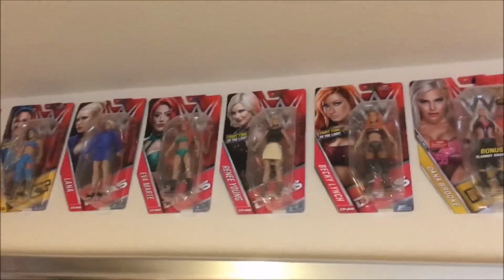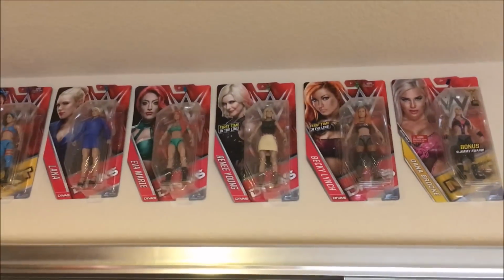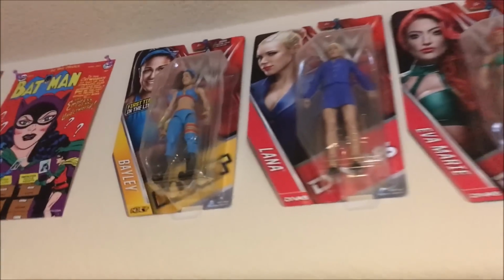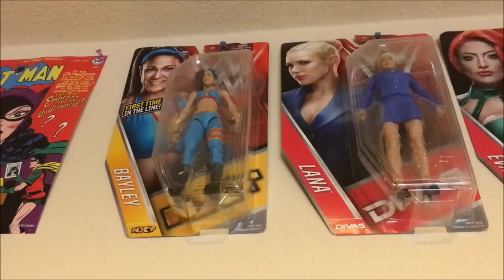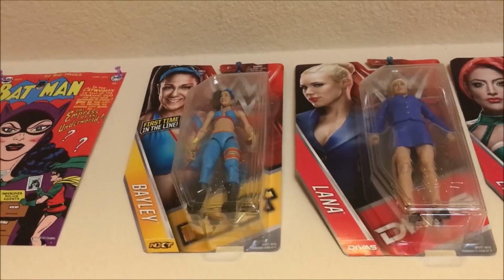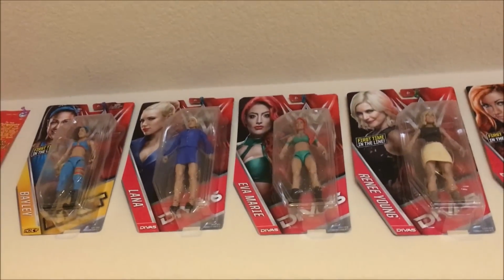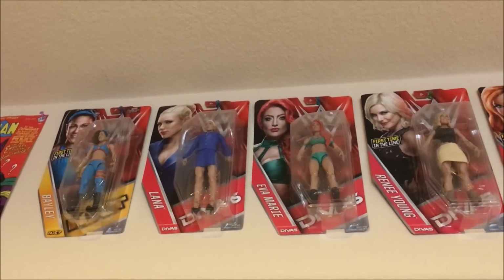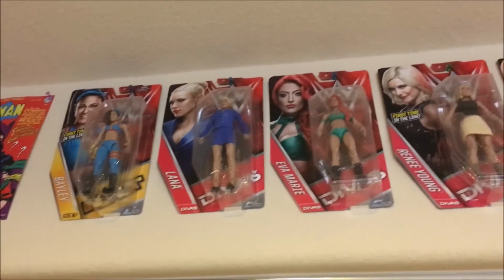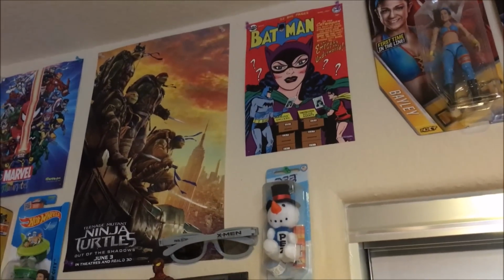And the reason why I got into these, not really because I'm not a wrestling fanatic, I don't know anything about it, is because of this Bailey action figure. I actually won this in a contest from another YouTuber. So that's the reason why, and I decided, you know what, let's decorate these walls with these figures. I don't know if I'm going to get other characters or people like John Cena, Dwayne Johnson, Sin Cara, Undertaker, whatever. But yeah. And you have posters right here, the Ninja Turtles, Out of the Shadows.